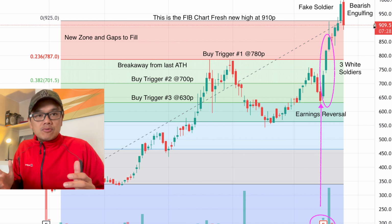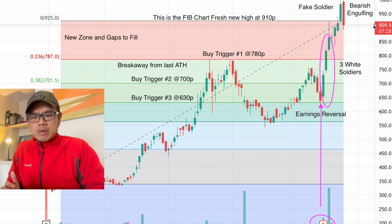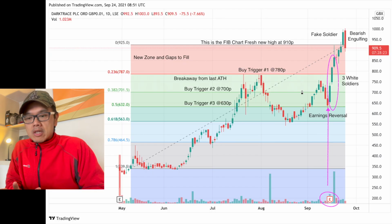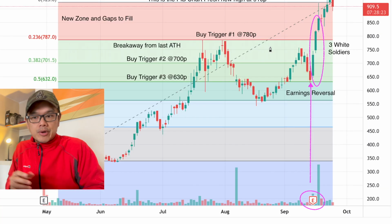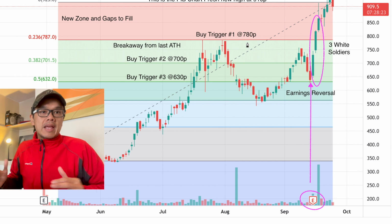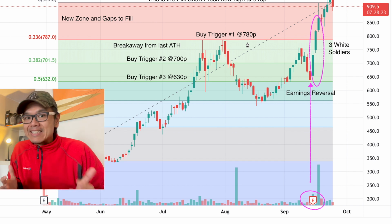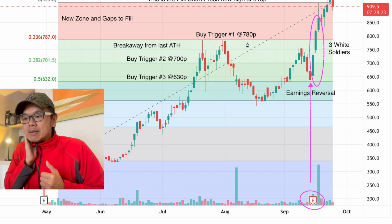In the next few weeks, the next few months before the next earnings, you'll see prices coming in and out between this red zone and this green zone, and that's where we establish the buy trigger. From my Fibonacci chart, my first buy trigger will be the last breakout point, which is at 780. If it comes down to that point, it's a good opportunity to buy at 780. So that's my first buy trigger.